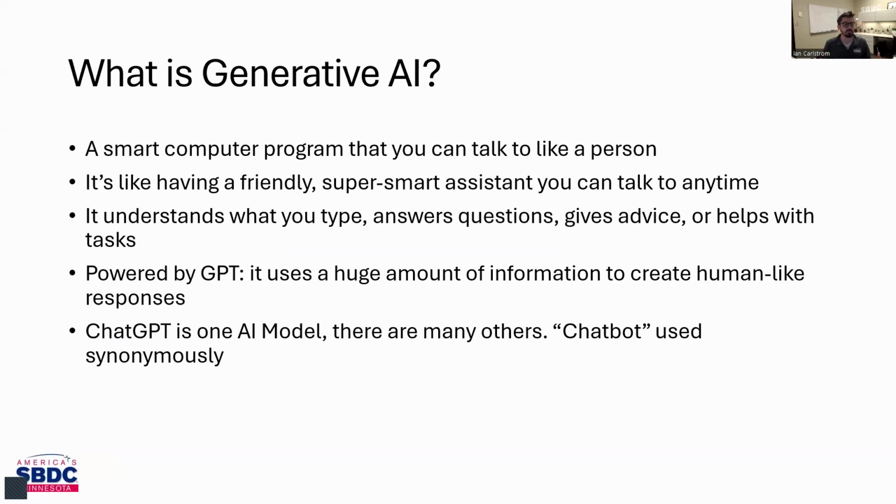And it has this giant brain power called a GPT that it's kind of like us having this 10-minute training video. It just scratches the surface of our intelligence, but we need all sorts of stuff in our brain to act and behave like real humans and to interject appropriately and to respond. And so these things have a giant brain power, even though we might only be using it for one or two little things, right? So you've heard of ChatGPT by now, and this is just one AI model.